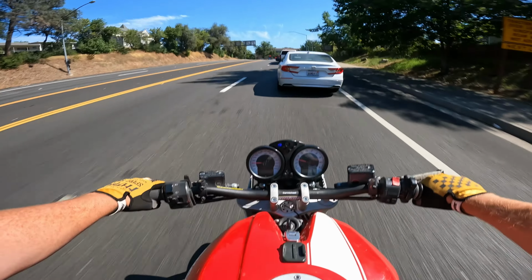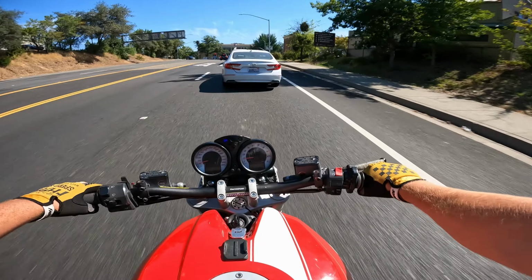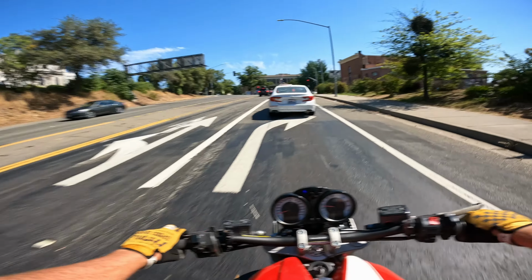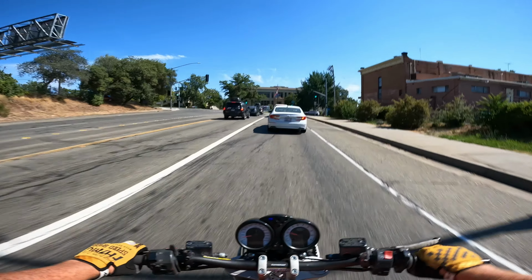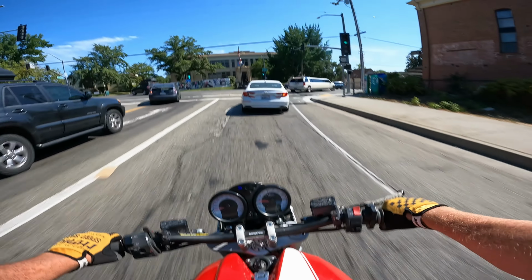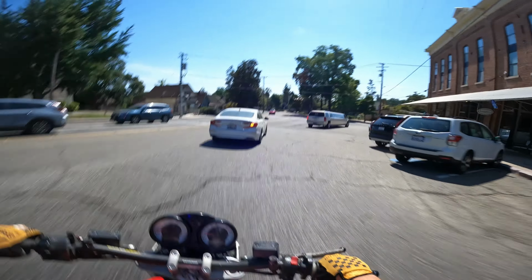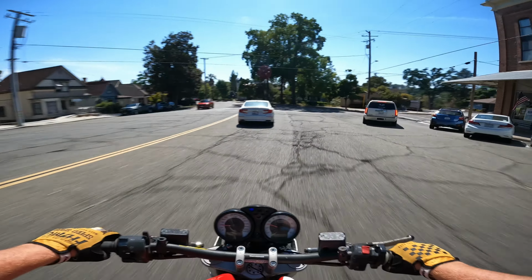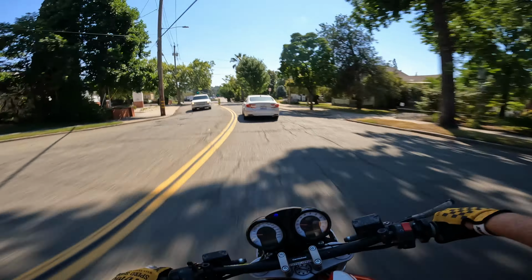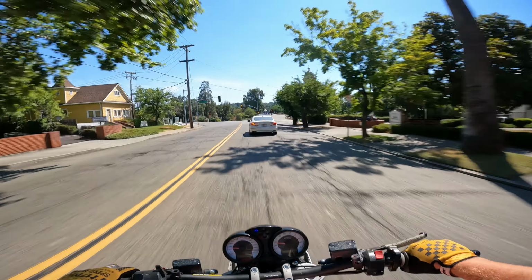That first gear is pretty short. I shifted to second and then first, and I used the same throttle, the rev match. And then when I hit first, I just went. The throttle feels so smooth and snappy. There's not like a lag, and it's also not like super twitchy. It's just there when you need it. It's pretty nice. Wish all bikes were like that.